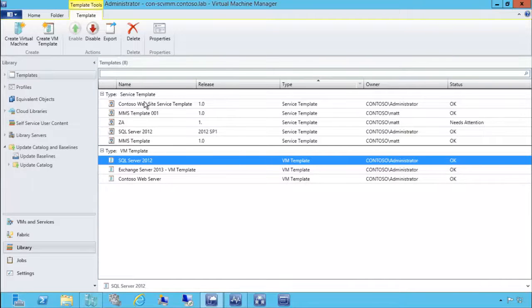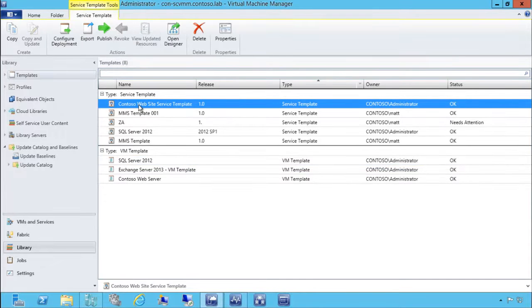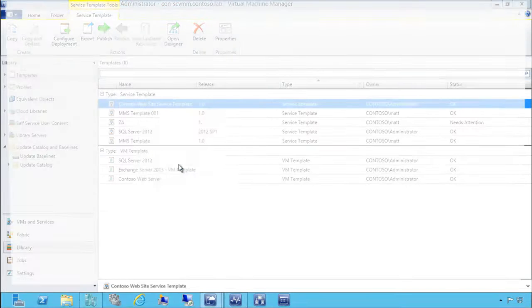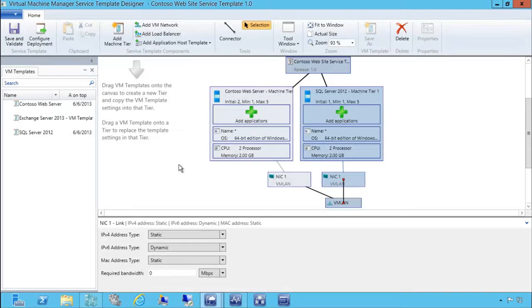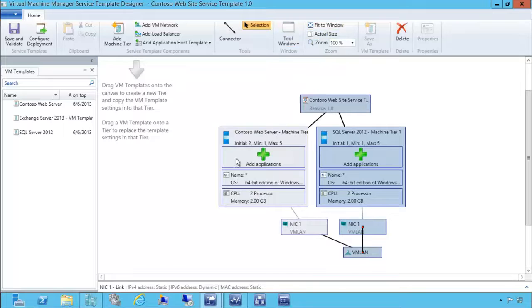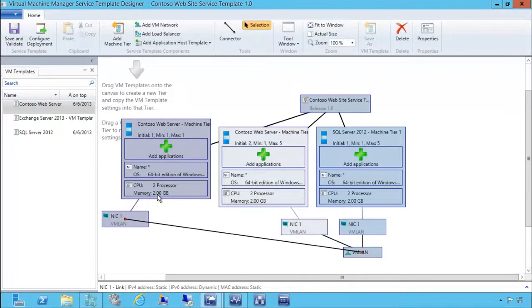And in this case, I've got one here we'll call the Contoso website service template. And this one, if I open it in the designer, which is all part of VMM, this enables me to build multi-tiered services. So in this case, this is a 2-tier application, and it's got a web front end, it's got a SQL server, but it's using the same templates that we built earlier on. So we've got those building blocks, we drag them in, and we construct our services from that. So if I wanted to add another web front end, for instance, drag it onto the canvas, it automatically hooks it up. The templates are all individually configured prior, because we're using them perhaps for other things as well, and we've hooked them all to the same network automatically.